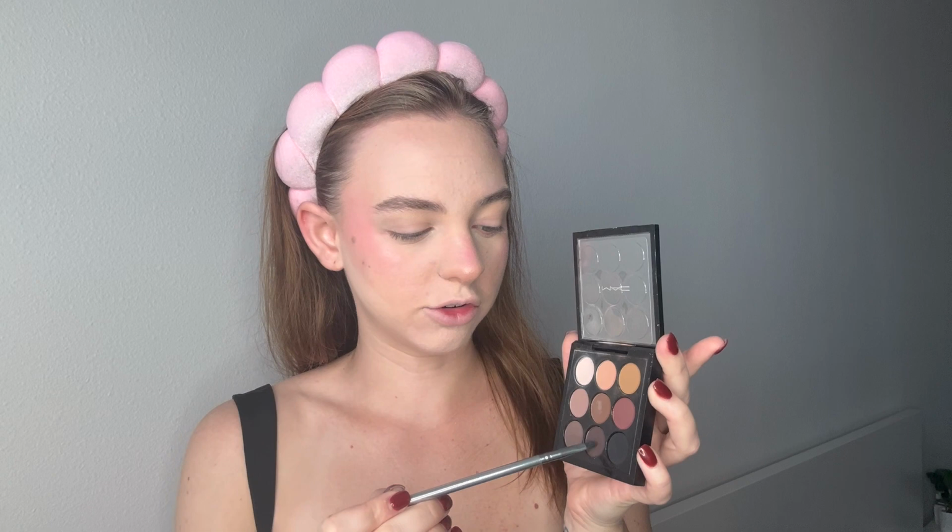All right, this is just a little e.l.f. small precision brush. This is a MAC little compact eyeshadow palette that I've had forever, and I'm just gonna be taking this brown shade to a little baby wing just to elongate my eyes, just like that. All right, I'm going to take some foundation with a little angled brush. This is from e.l.f. and I'm just going to strengthen it, make it look neat.